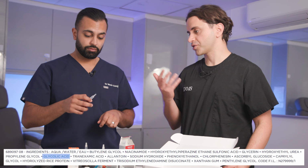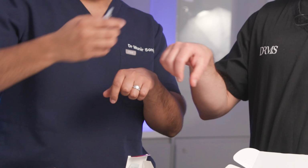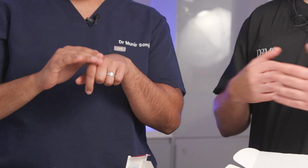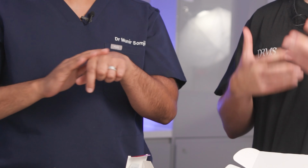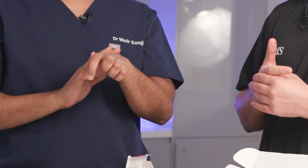And we see it a lot in face washes, which are usually part of the skincare routine when we are treating pigmentation. You want that skin to exfoliate, you want that skin to come to the surface, and you want the pigment to be carried up with the skin cells as well.